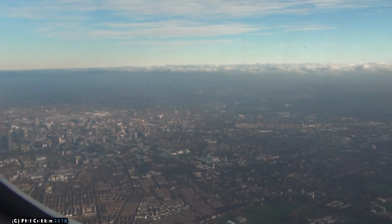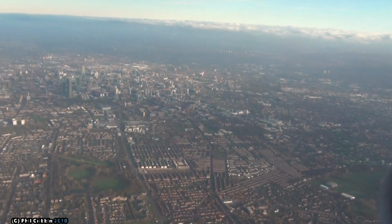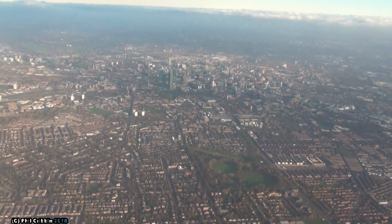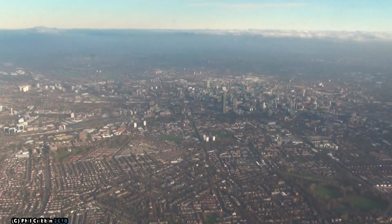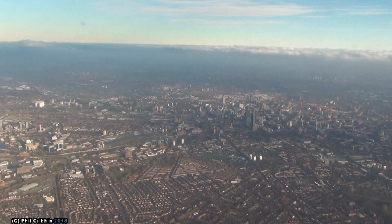Our departure gave us a good view of the centre of Manchester, as well as the surrounding areas of Stretford, Salford, Leigh, Wigan, and I even spotted my house. We would head out on a pretty standard routing to just south of the Isle of Man, across Ireland, and out over the Atlantic before passing over Greenland, Canada, and the northernmost states of America.